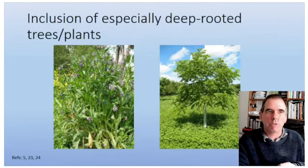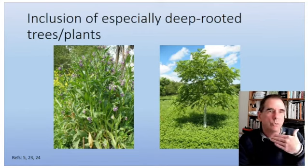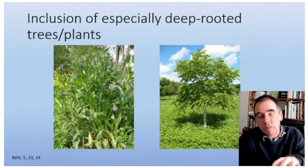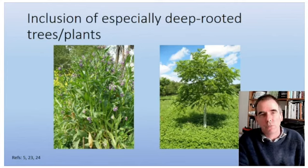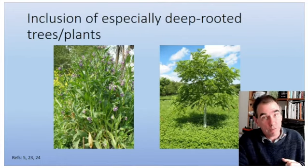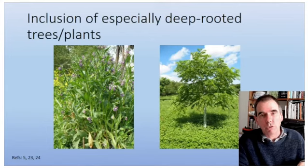Include especially deep-rooted trees and plants deliberately. Some of the plants you might choose in a food forest will be deep-rooted in any case. Shown here are comfrey (Symphytum) on the left, and black walnut (Juglans nigra) on the right, both of which are very well-known deep-rooted plants. There's good, solid evidence that deep-rooted plants help deep carbon storage.